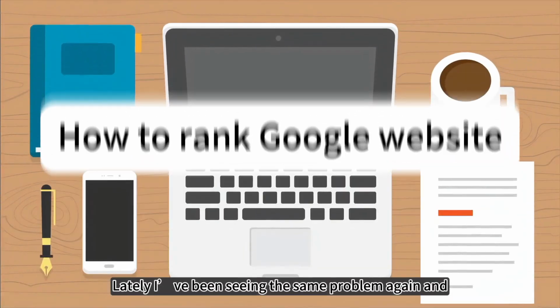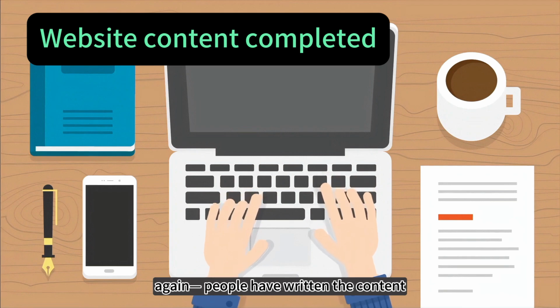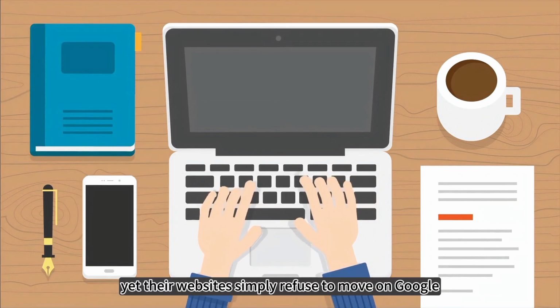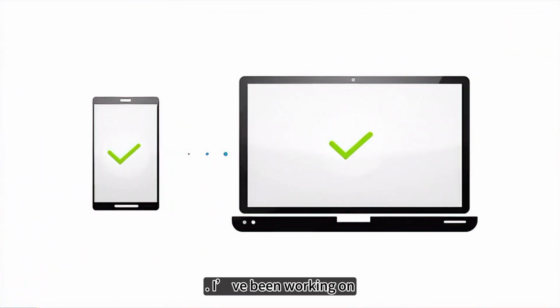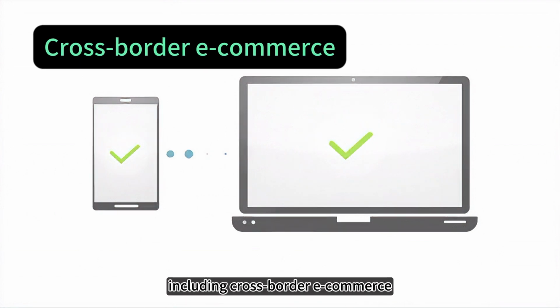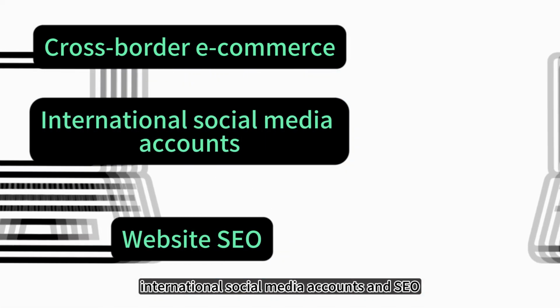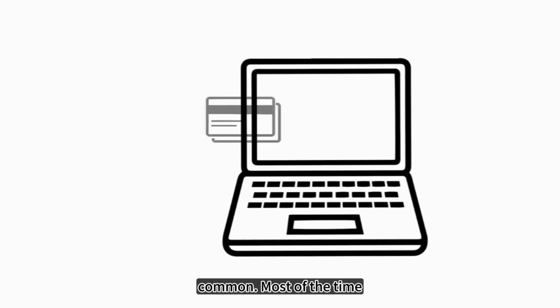Lately, I've been seeing the same problem again and again. People have written the content, placed the keywords, even spent money on links, yet their websites simply refuse to move on Google. I've been working on overseas projects for years now, including cross-border e-commerce, international social media accounts and SEO. And this situation is extremely common most of the time.